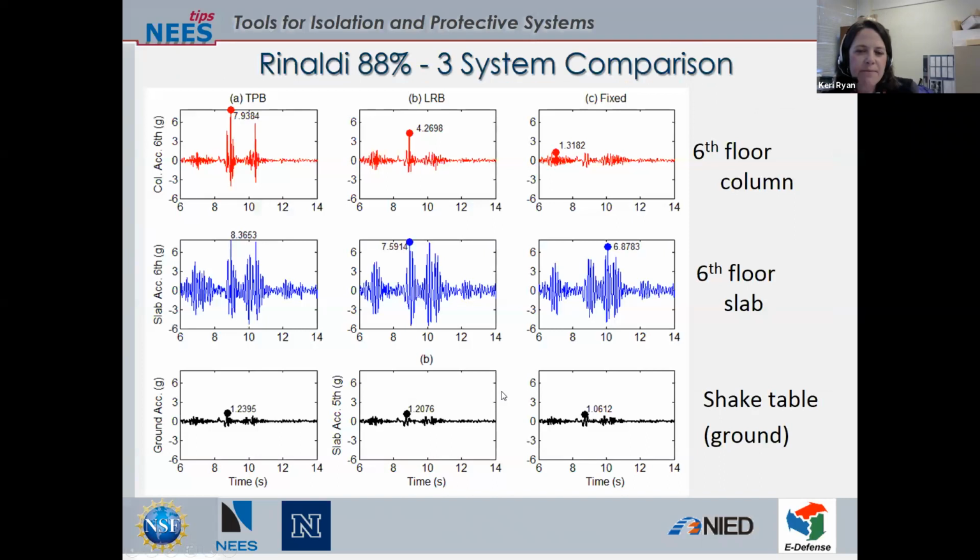These are some time histories of vertical acceleration in the three systems: the triple pendulum bearing on the left, the lead rubber bearing in the middle, and the fixed base on the right. The very bottom row shows what was recorded at the table, as mentioned, greater than 1 G in each system. The top shows what was recorded adjacent to the column on the 6th floor or roof level. There are some distinct differences here.